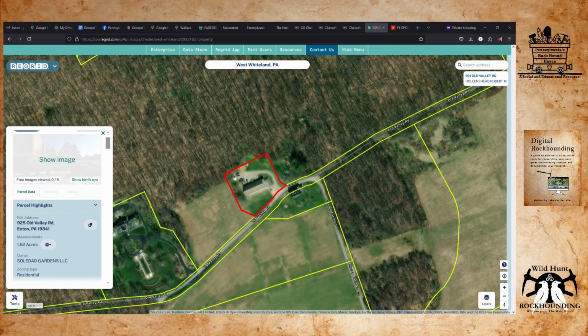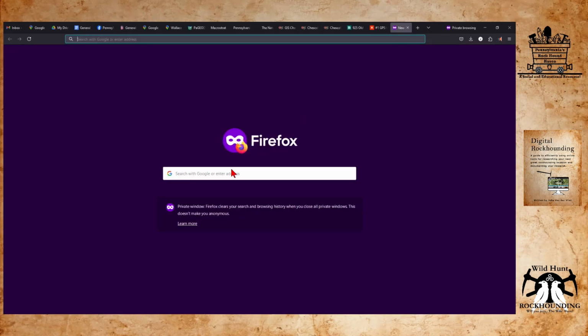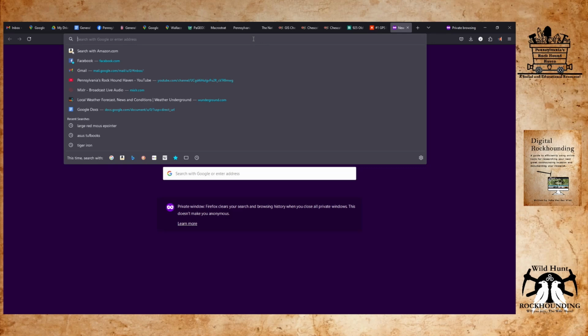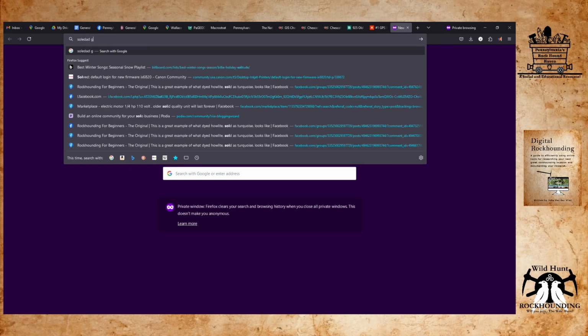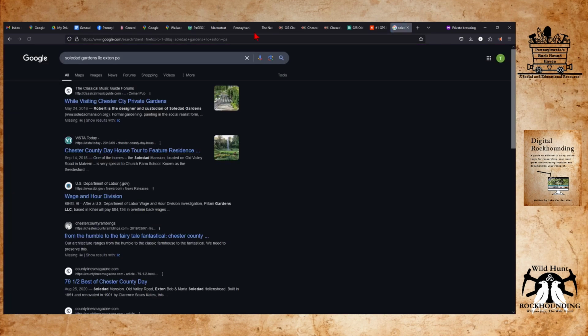So what we're going to do now, because again, you can use either, Regrid's great if your county doesn't have one, and that's a good option there. To get owner information, all you're going to do in this case is, we know it's, what is it, Soledad Gardens LLC in Exton, PA. Enter.